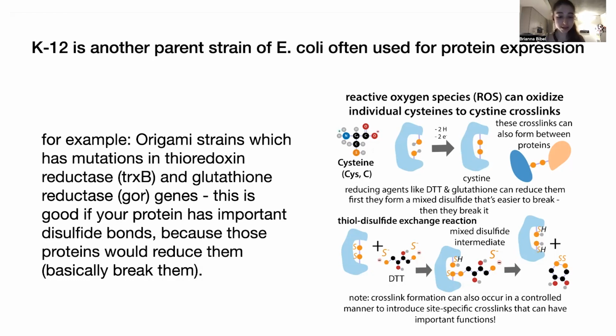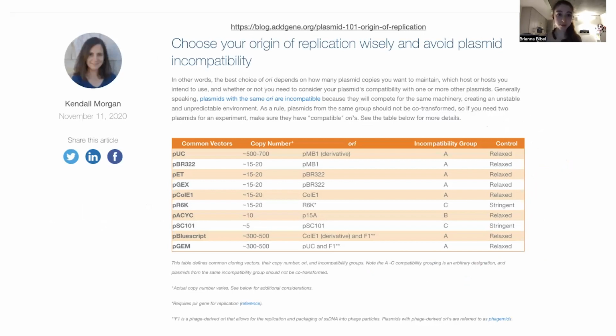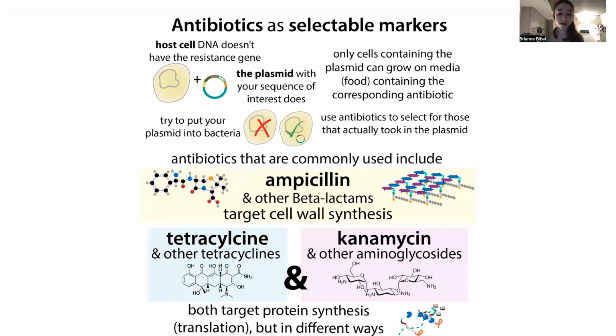Okay, so I think that's mostly it. Also be careful about the origins of replication; make sure that they're compatible with one another. Make sure you're using the antibiotics, all of those various things. Your plasmids should all have different antibiotics, so that you can select for something that has all of them. Okay, so I think that's basically it, and I hope that helped.